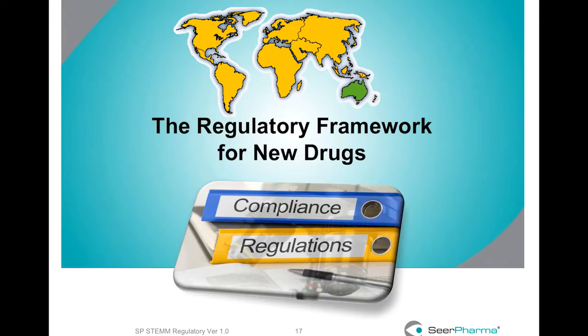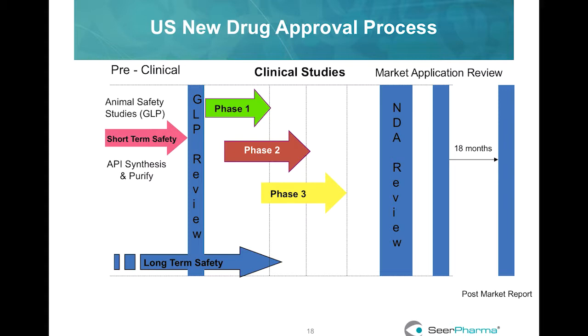Now, the drug development process, as you know, is lengthy and detailed, but it is logical and it does have clear milestones. This is a fairly simplified, generic version. We'll look at the complexities in a little bit more detail later on. But just for now, notice that we've got our animal studies or our preclinical studies ahead of our phase 1, 2 and 3 clinical trials before we get to our submission and review of our new drug application.